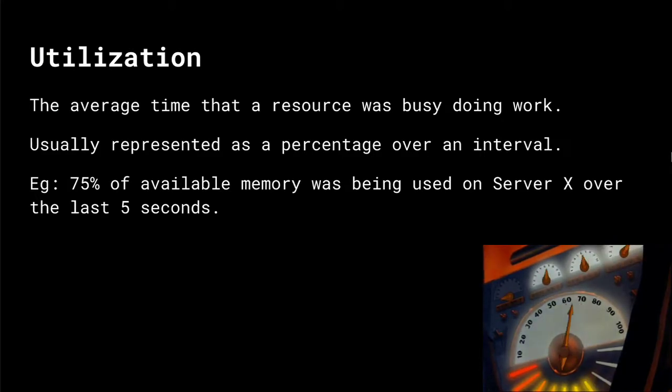So what is utilization? Utilization is the average time that a resource is busy doing work, actually doing its purpose. And the way that we tend to speak about utilization is the percentage over an interval of time. So for example, 75% of memory was being used on a server over the last 5 seconds.